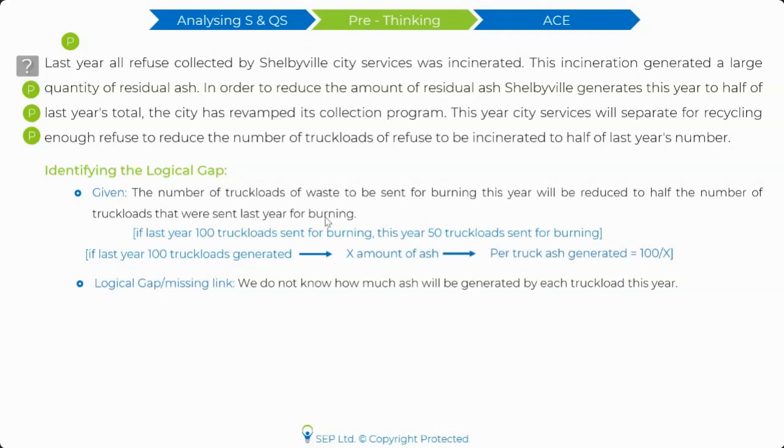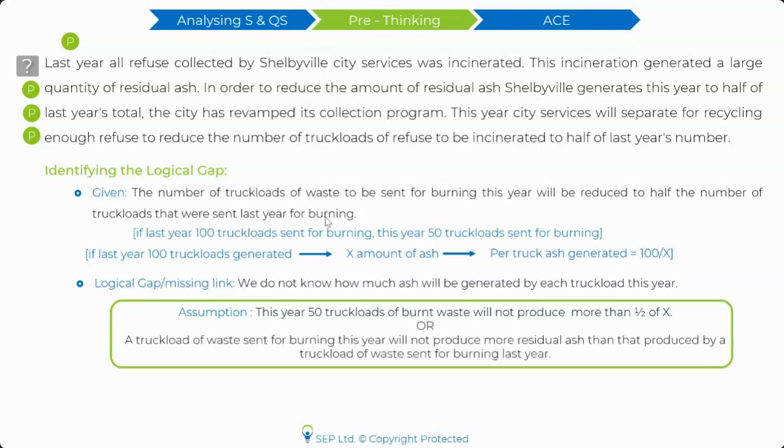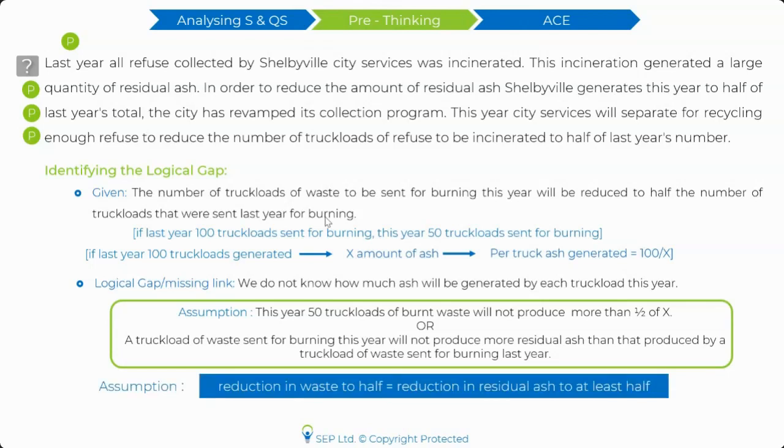And that gap has been filled in with the assumption that this year the reduced truckloads of burnt waste will not produce more than half of X. Or in other words, if I simplify this further, a truckload of waste sent for burning this year will not produce more residual ash than that produced by a truckload of waste sent for burning last year. We can boil this down to even simpler words. The author is assuming that reduction in waste to half in terms of truckloads is going to be equal to reduction in residual ash to at least half.